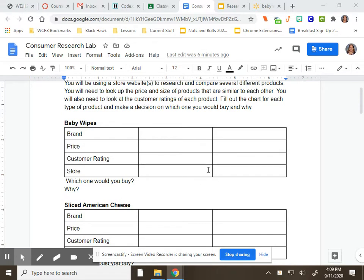Now, I'm going to ask you, if you start out with Target, to stick with Target, because otherwise you're not necessarily going to get as good results for this assignment as you might. And it'll just make things a little bit easier for you at this point in time.